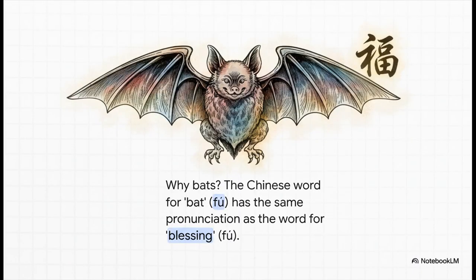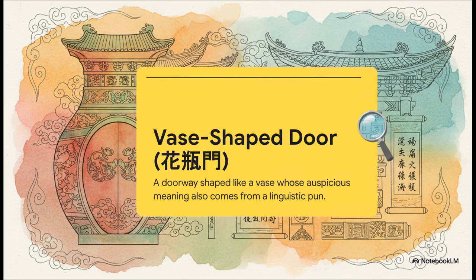And here it is. It all comes down to a pun. See, in Chinese, the word for bat, which is fu, it sounds exactly like the word for fortune, fu. So carving a bat is basically a visual way of wishing good fortune and blessings on everyone who comes in. Okay, let's do another one.